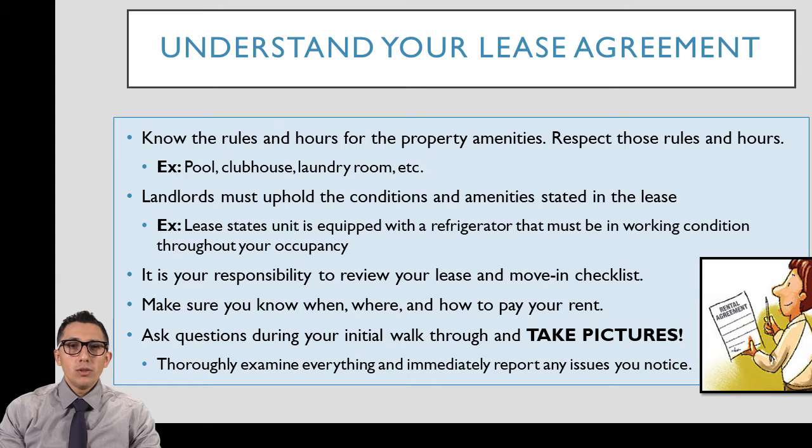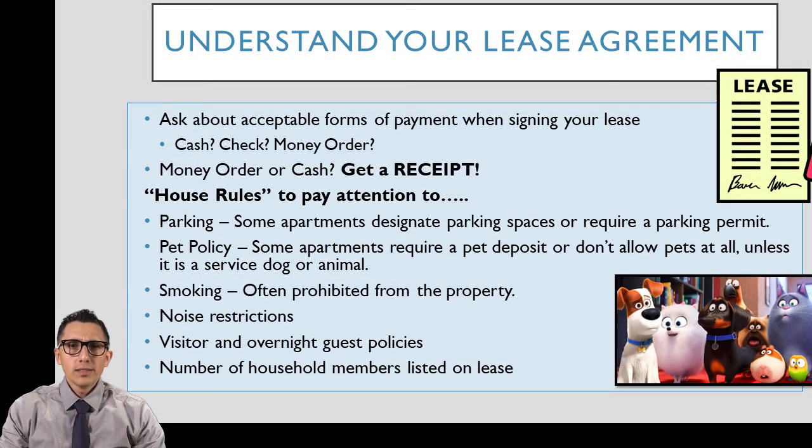During the initial walkthrough, make sure you ask questions and take pictures. Thoroughly examine everything and immediately report any issues you notice. Make sure you report any issues to avoid being held responsible for any damages that were there before you moved in. When signing your lease, make sure you ask about the acceptable forms of payment.